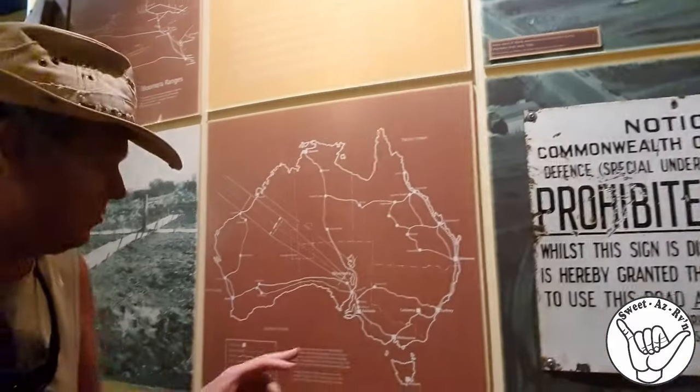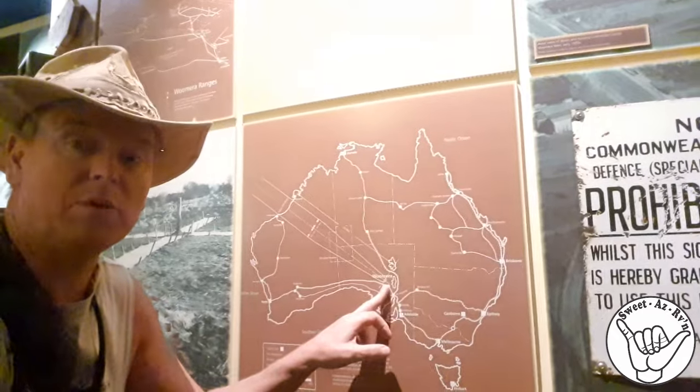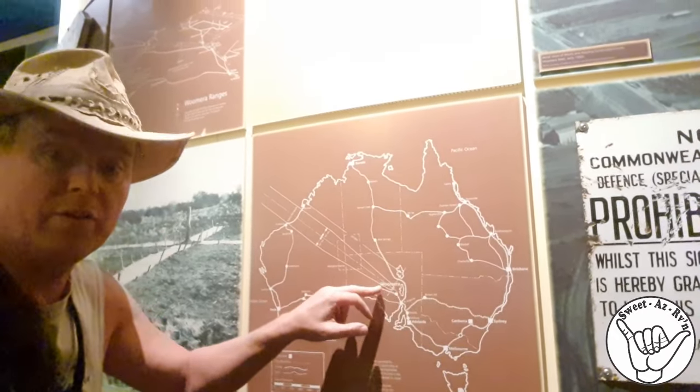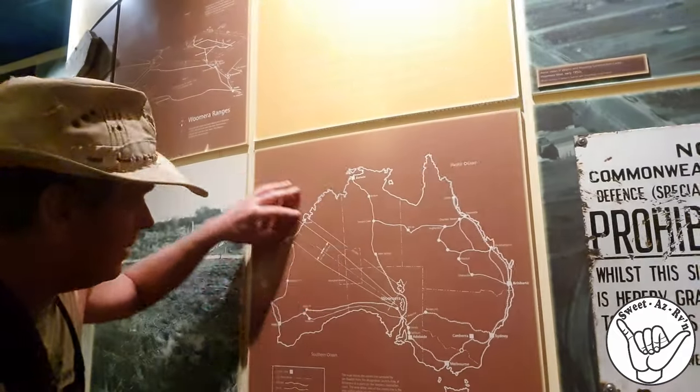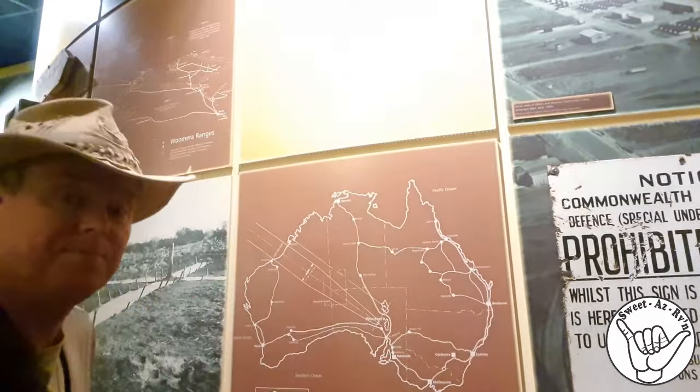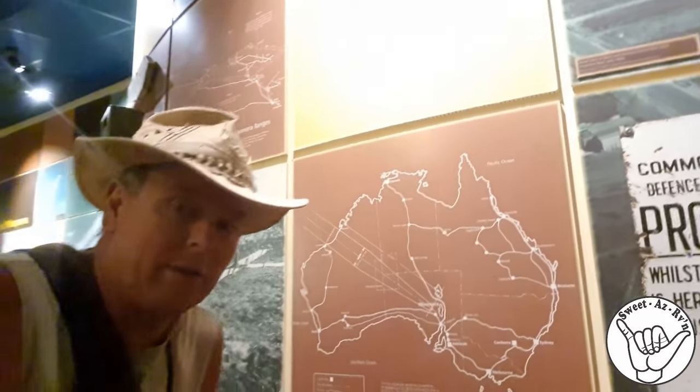How cool was that? Oh, and also down here too, I talked about Len Beadell, and of course Woomera is down here, and what they wanted was an area of Australia that was free of a lot of infrastructure or people and things. That was the window they had out towards 80 Mile Beach. So yeah, pretty lucky about that, weren't they?